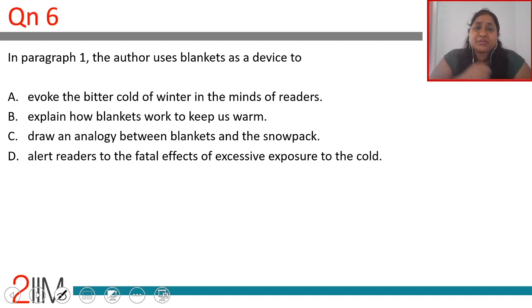Evoke the bitter cold of winter in the minds of readers. Every place doesn't have to be bitter cold, and he's not trying to evoke bitter cold. He's trying to make us understand how we like to stay warm, right? So it's not A, that wouldn't be the answer. Explain how blankets work to keep us warm. He does that, but that's not the point. The point is to transition to animals. So draw an analogy between blankets and the snowpack. Definitely works for me. I'm going to hold on to it.